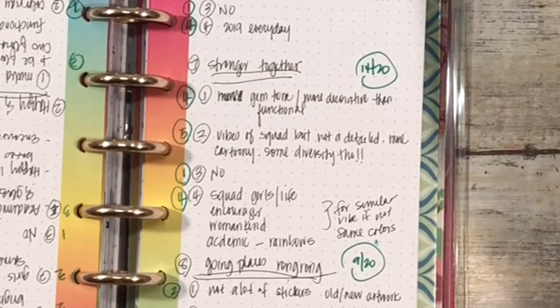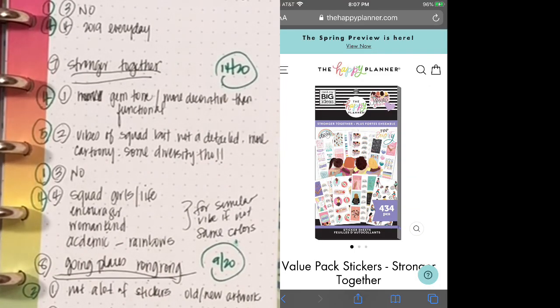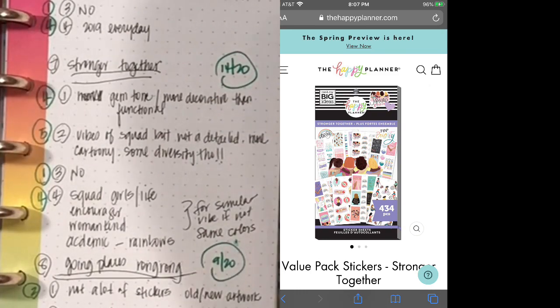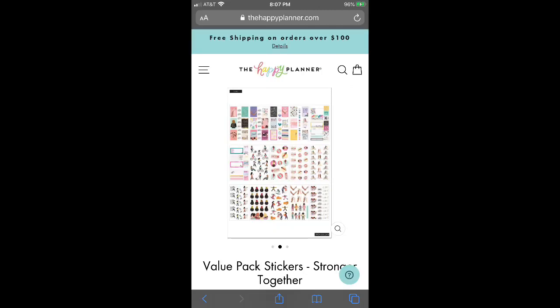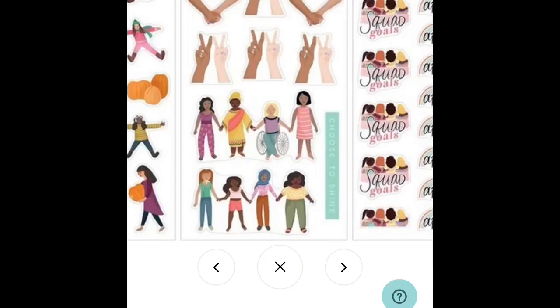Stronger Together, my overall first impression was it was a gem tone. It's definitely more decorative than functional. The newness and originality is definitely giving me vibes of the Squad Goals, but they definitely seem older. They are not as detailed. They're definitely more cartoony. However, there are 2 stickers that really speak to diversity, and I will put that on the screen now, and that's the only place that I've ever seen it.